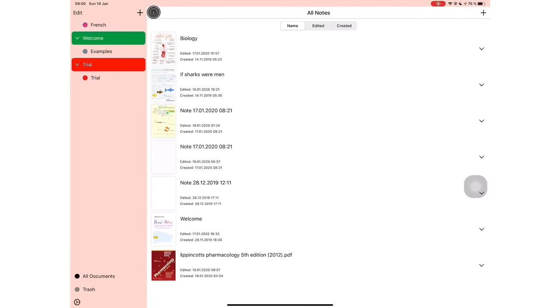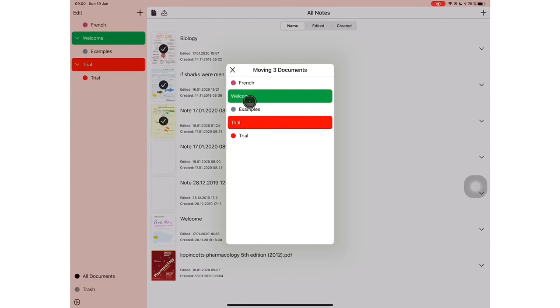To select multiple documents, tap this paper icon on the left top corner. You only get one option when you select multiple documents in the application, which is to move the documents to an already existing folder. I do hope that in the future we'll be able to have more options for this, and that we'll be able to do much more to multiple notes in the application.